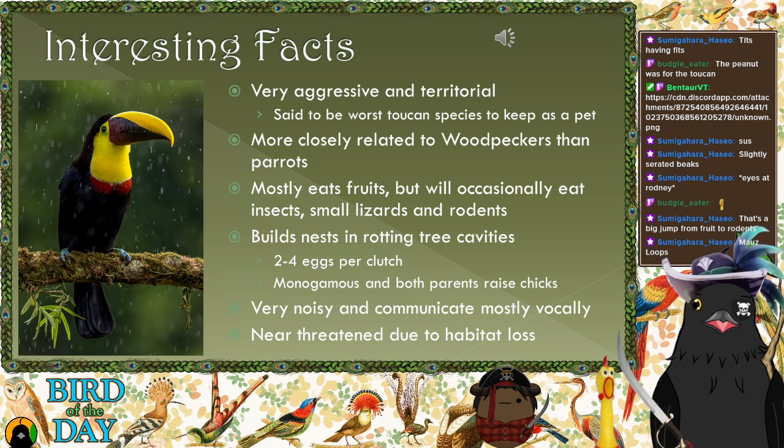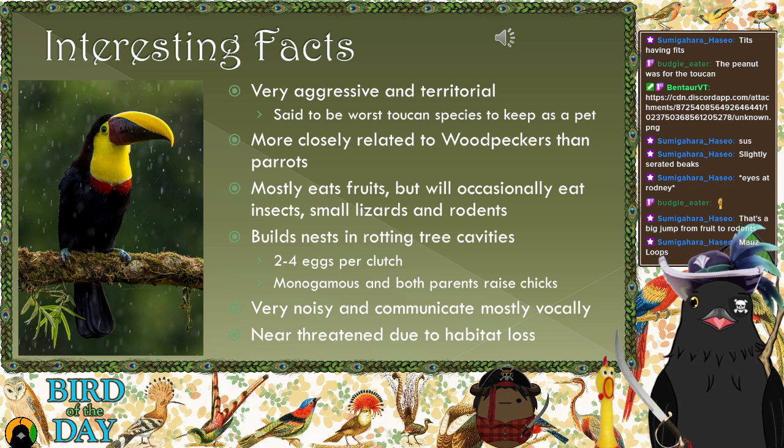So by having a nice enclosed space like the inside of a tree, that definitely helps make their survival a lot better. And they're going to have 2 to 4 eggs in there per clutch. And they're usually only going to do 1 clutch per year.